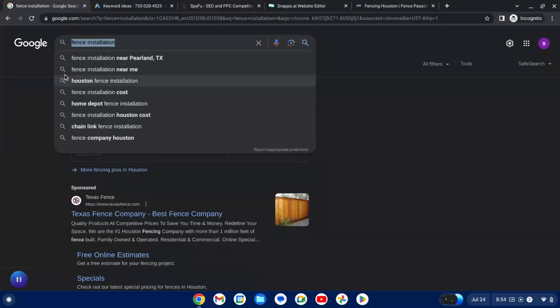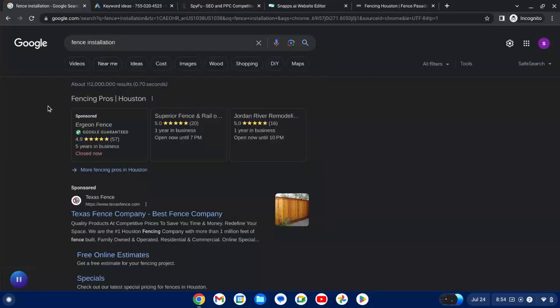So you want to make sure that your ad relevance is up to date, and you want to make sure your ad relevance is matching what's in your headline. So these two things have to match. It's sort of a matching game. Search engine and headline has to match.